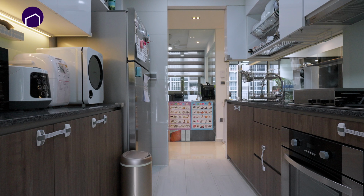This is a 1227 square feet unit, 4 bedroom plus flexi room in Seoul Acres. Come check this out.